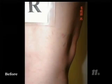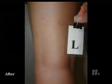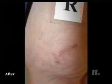I'll tell you: your parents, mother and father, job, children, pregnancies, if you stand a lot, mostly if your parents have them, and being a female. Yeah, hereditary. And why females more than males? That's because it's just not fair. Because females have fluctuations in their hormonal levels. They have pregnancies and they have children.